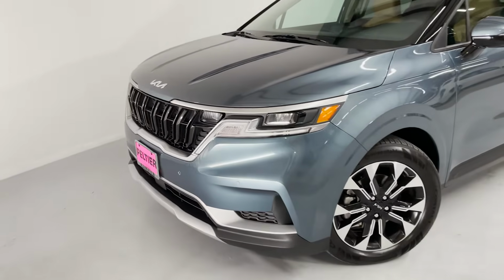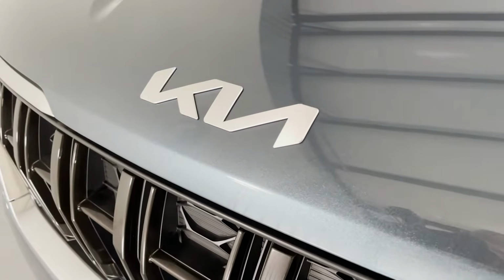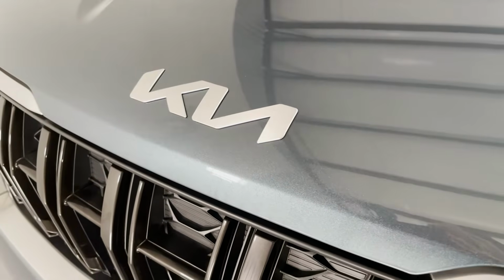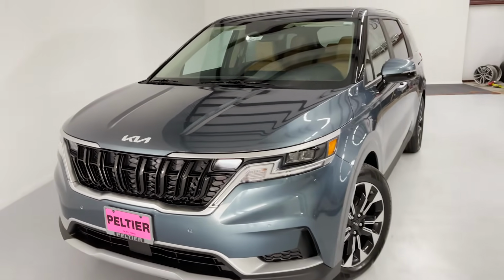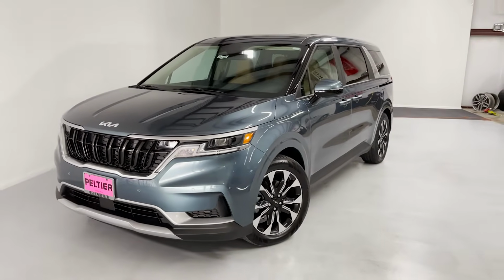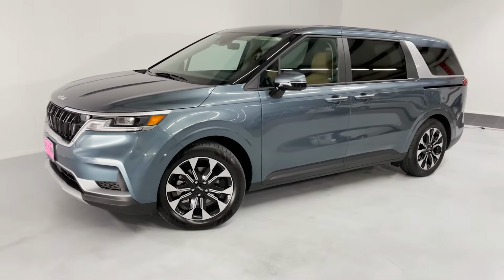As you can see, it is one of the first vehicles to wear Kia's new branding and their new logo on the hood. The other being the brand new Kia Stinger that just got refreshed, but the Kia Carnival was in fact the first vehicle you could purchase that has the new logo on it.